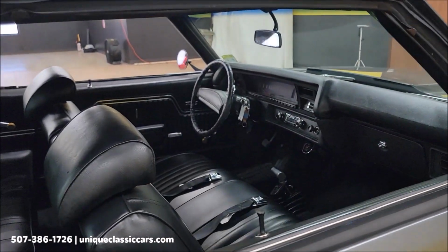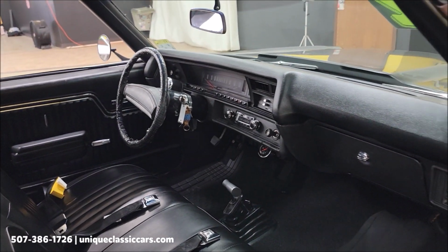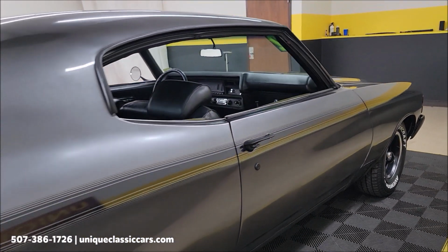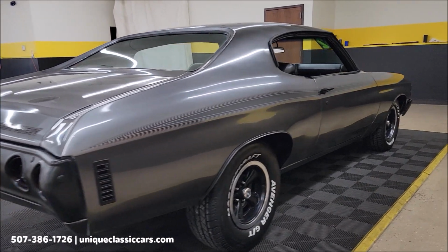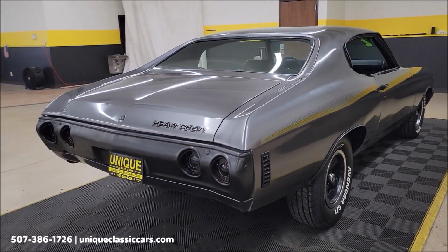So we have black vinyl bench seat. You can see 4-speed on the floor. Aftermarket retro sound style radio. You can see these panels nice and straight, and again with that black stripe on that dark charcoal paint. Pretty cool, menacing look for a muscle car, no doubt about that.